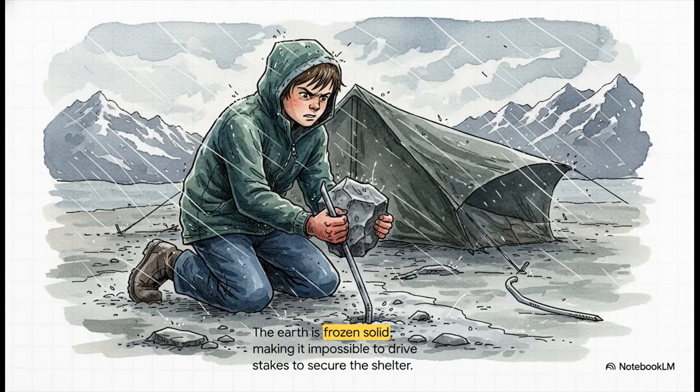So you'd think, okay, just quickly pitch the tarp, right? Well, the Alaskan Earth has other plans. Tom tries to set up his shelter, but the ground is frozen solid. It is literally as hard as concrete. He physically cannot drive his stakes into the dirt. The wind is howling, his hands are getting totally numb, and he's completely exposed to the elements. So what do you do? How are you going to anchor a life-saving shelter when the Earth itself completely refuses to cooperate?